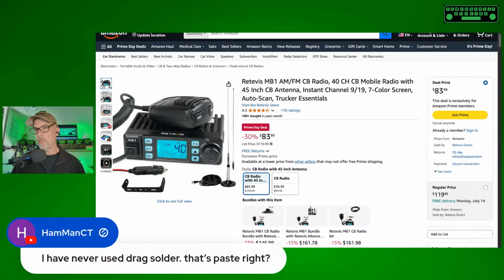Drag solder is a method of soldering. You don't need the paste for it. It's just put solder on the tip and drag it down all the pins all at once. It works pretty good on surface mount type stuff. And it's just kind of a technique that you do.